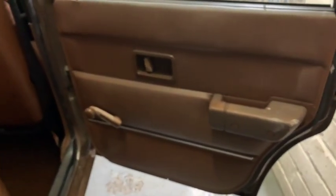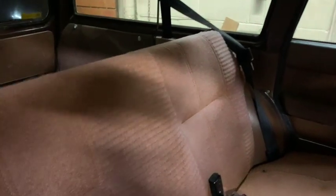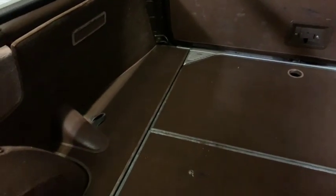Let's try a back door. God, minty. That's a shame the front ones are gone. Three points in the back, ideal for the kiddies. And look at the size of that boot. That is the main reason we got this bad boy. It's for a big-ass boot.